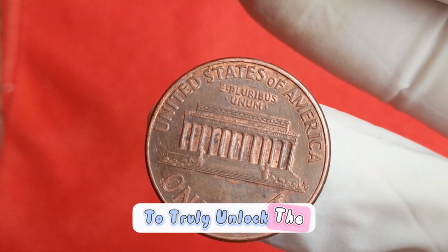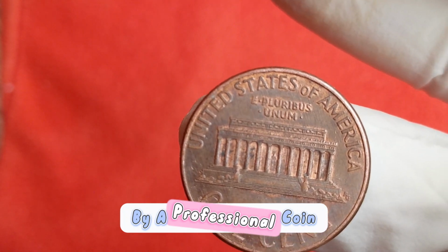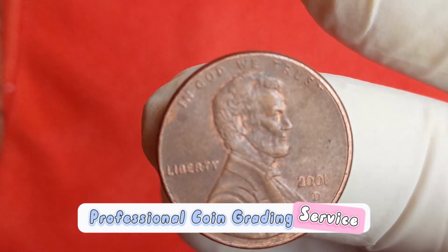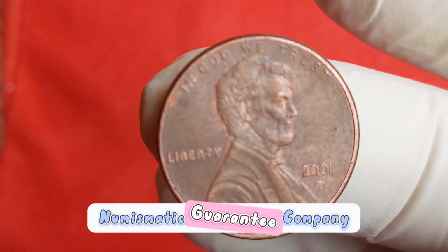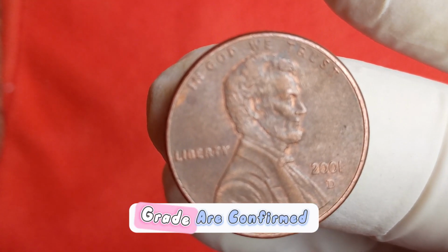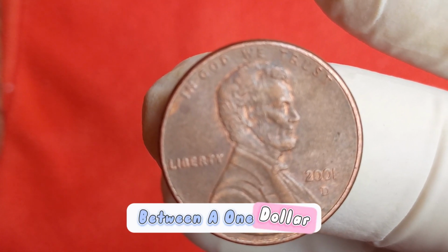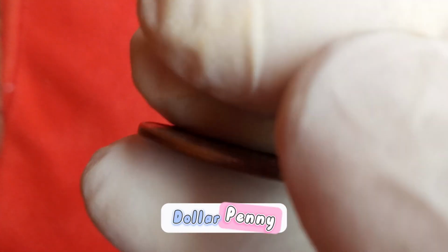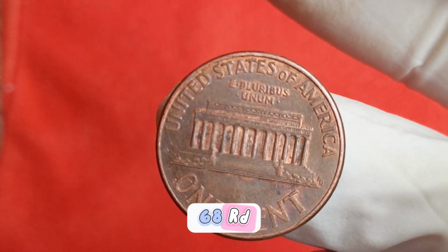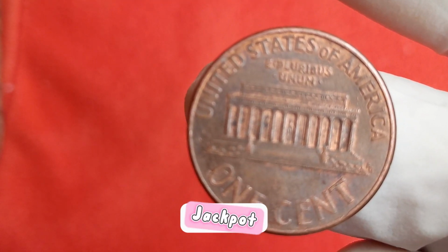To truly unlock the value of your 2001 penny, it's critical to get it graded by a professional coin grading service like PCGS, Professional Coin Grading Service, or NGC, Numismatic Guarantee Company. Once certified, your coin's authenticity and grade are confirmed, making it auction-ready. Grading can mean the difference between a $1 penny and a $500,000 penny. If your coin comes back with a MS-68RD or higher and includes a rare error, you've just hit the jackpot.